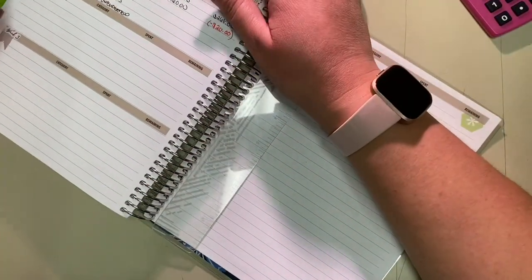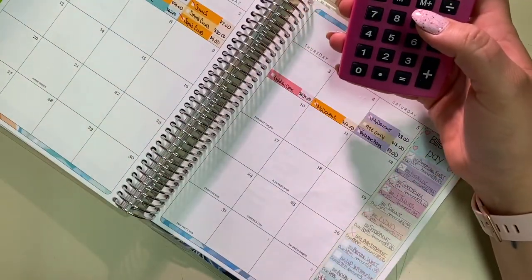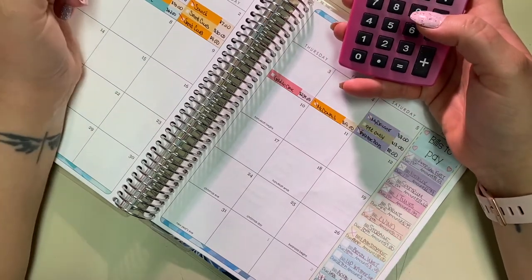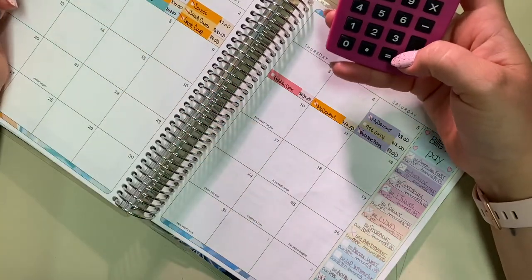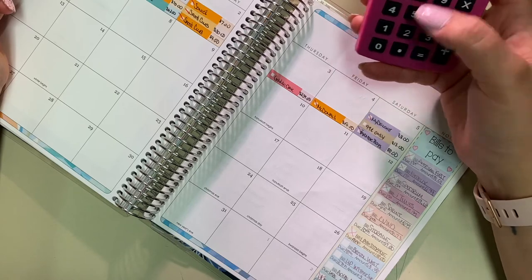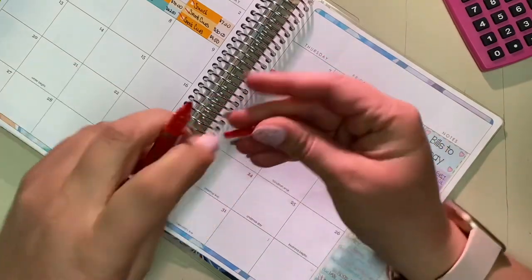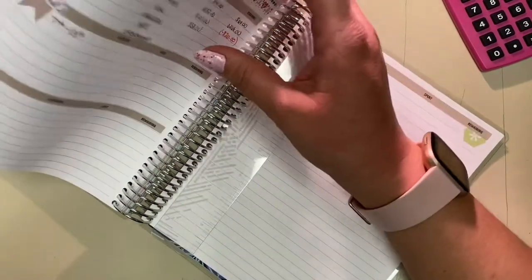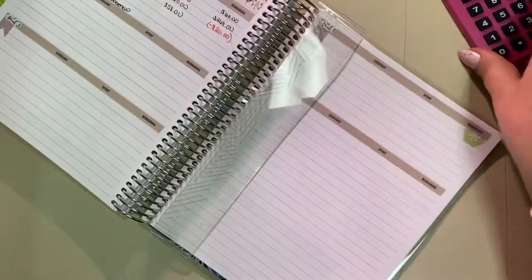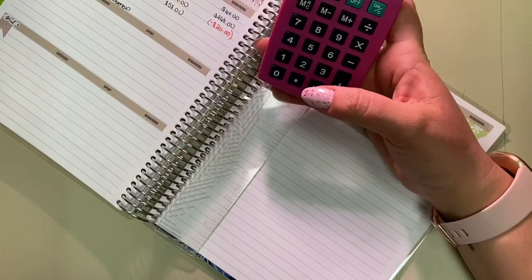Gas should be what, 58? Oh, so I didn't get sushi. Okay, sushi. So 30 plus 28, 58. And I factored in how much, I think it's 250. 250 for gas minus 250 equals 192.